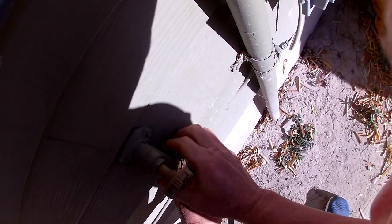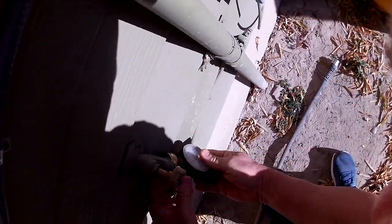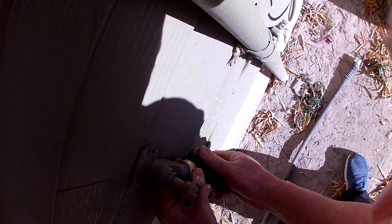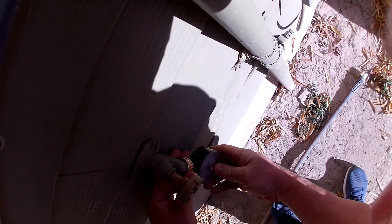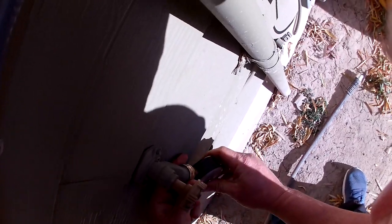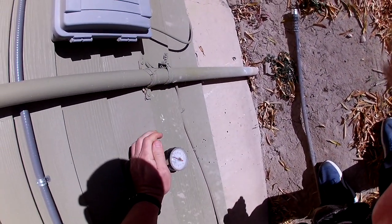You're also going to want to, thank goodness we've had warm days thus far this winter, but you don't want to leave a hose on, or you're going to freeze things. This is an older faucet that would be prone.